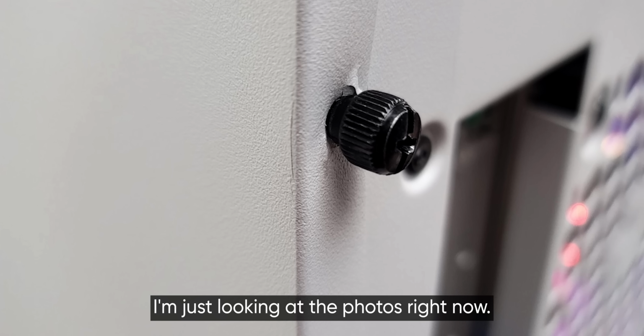Woo! All the RGB. Nice. I'm just looking at the photos right now. So you can see all the little dents and stuff. If I was him, I'd probably be like, that one's... Okay, that one's the front, great. I don't care about the side panel ones, but the front panel being dented kind of sucks.